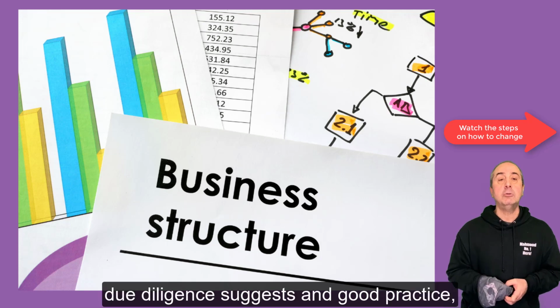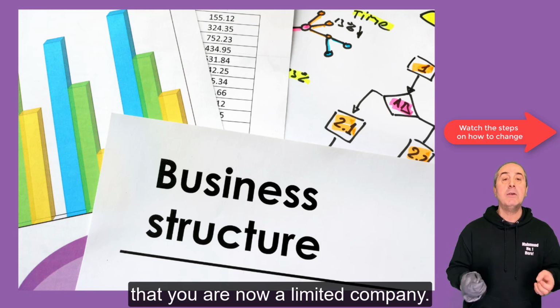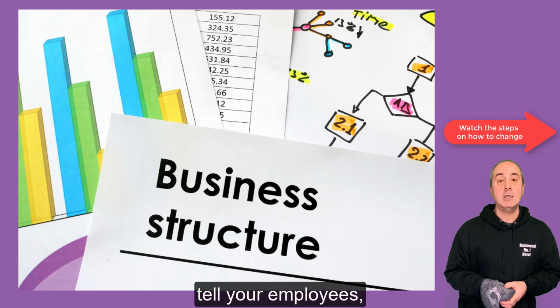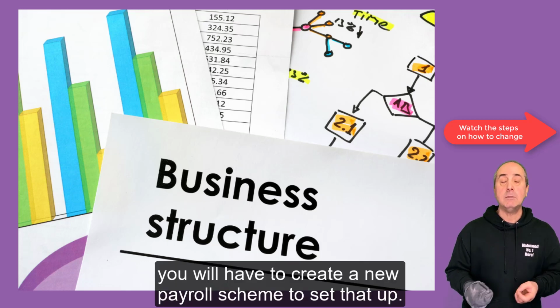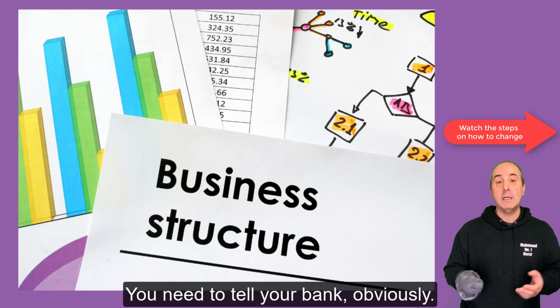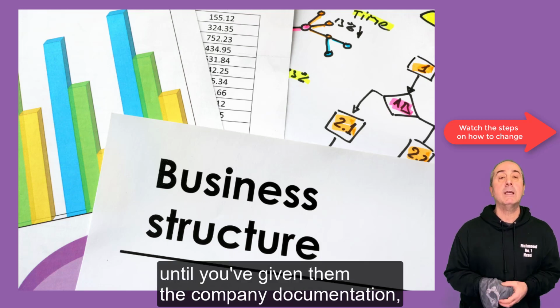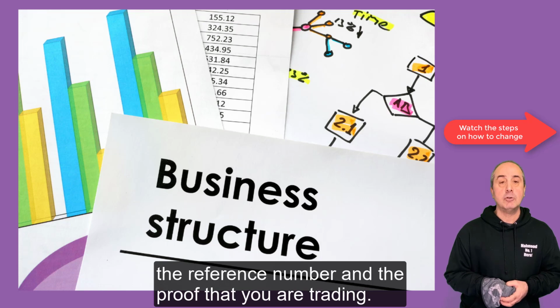Now, what you've got to do, due diligence suggests, and good practice, you need to inform all the people that you engage with that you are now a limited company. So typically, you will have to obviously tell your employees. You have to create a new payroll scheme to set that up. You need to contact your suppliers. You need to tell your bank, obviously. And the bank, by the way, will not open up the account until you've given them the company documentation, the reference number, and the proof that you are trading.